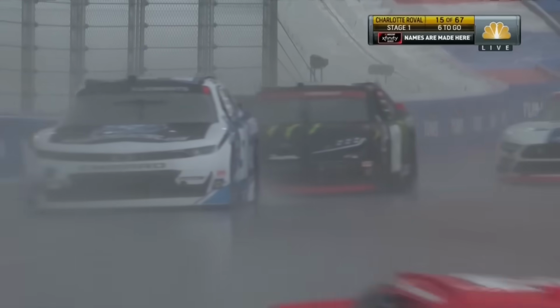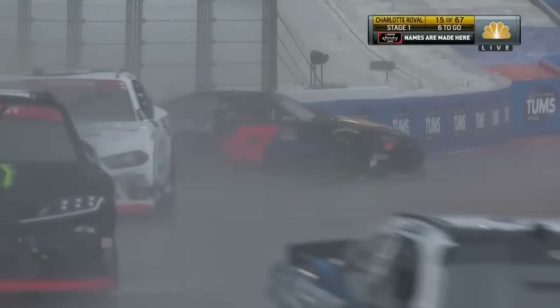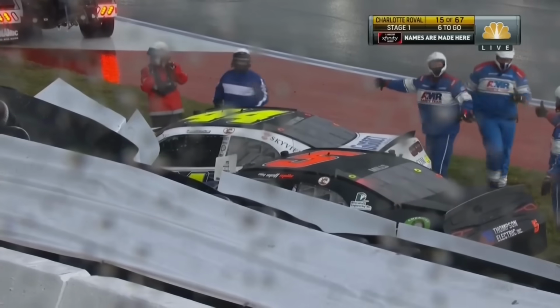How slick is it? It's 17 seconds a lap slower in the rain than it was when it was dry. 17 seconds. And just trying to carry a lot of speed. Again, now on that paint. Once he got on that paint, he was gone. Just no way to gather back up. Then once you get in the grass, obviously that's no grip.